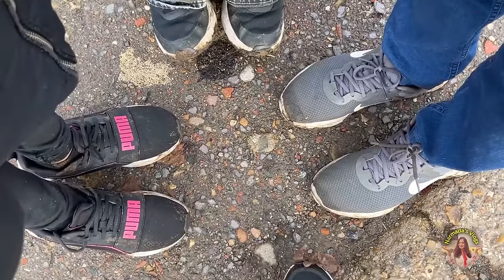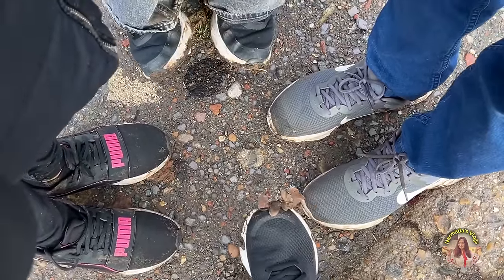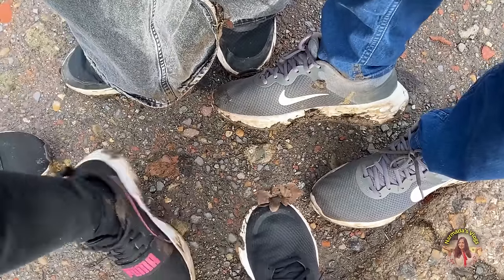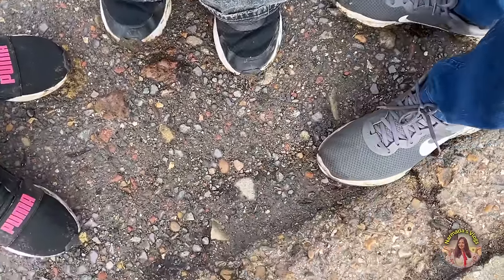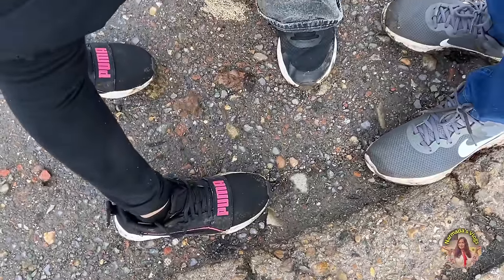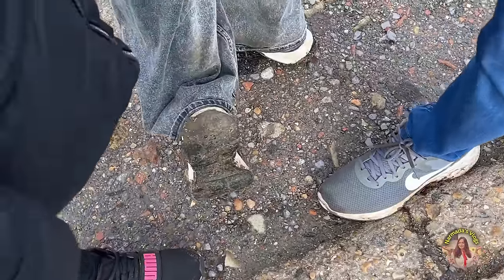Which are the muddiest? Sure, I think it's yours, Mom. Actually, look at my trousers. Yeah, but Mom, yours is the cleanest. I mean, look at mine. Muddy? Yeah. What if you see the back?